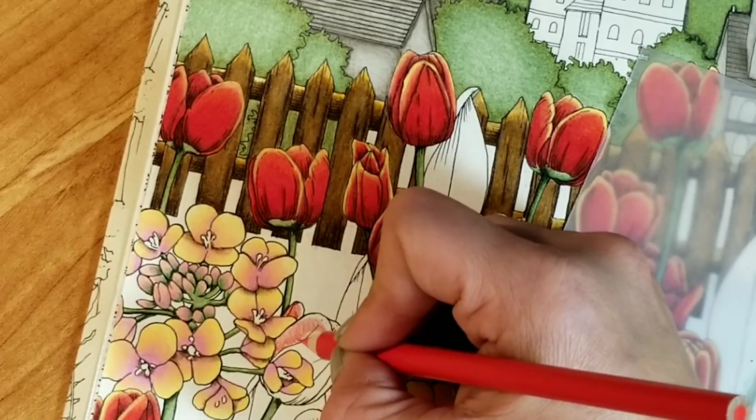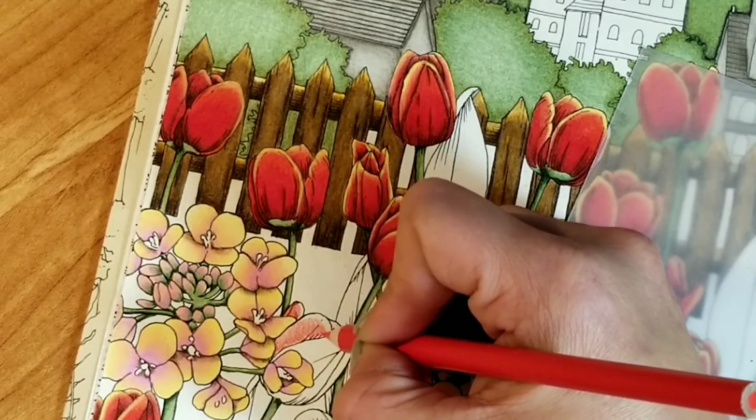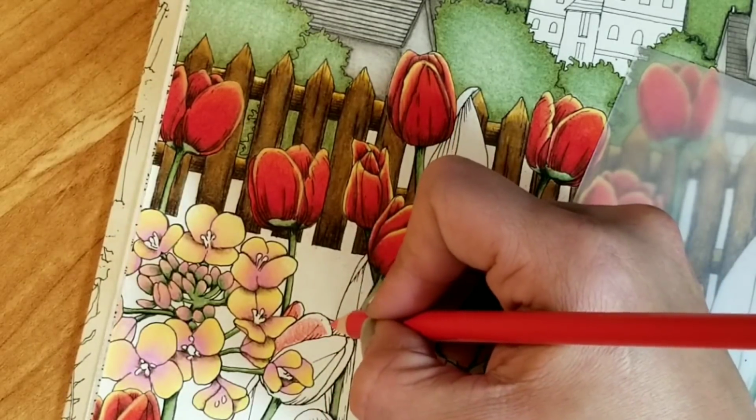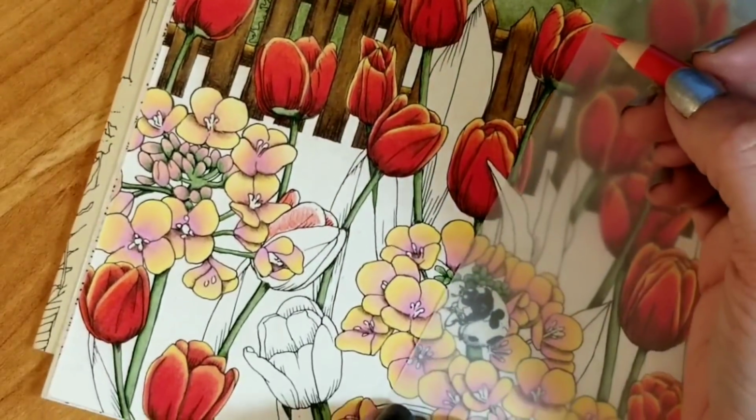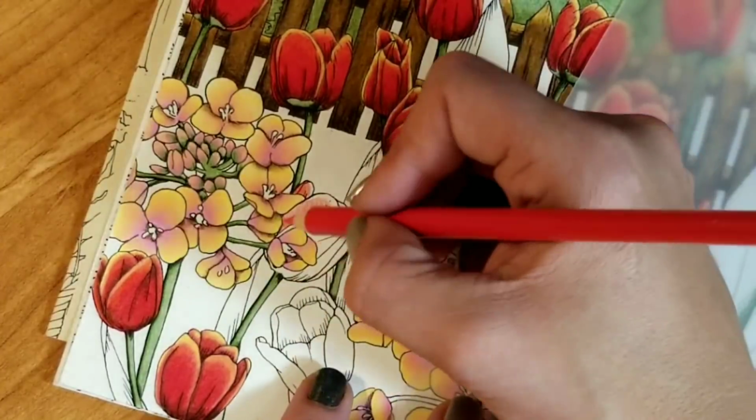And again, these first couple layers are just to put my colors down and make sure I like where they are, what they look like. So it's nothing. Let me move that more in the center for you guys to see.